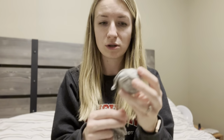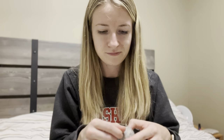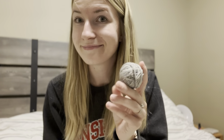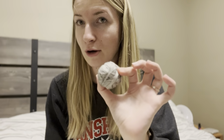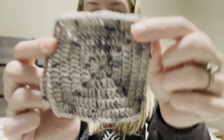Not sure what I'm gonna do with the scraps after, because I know there won't be much left. Yeah, if you have any suggestions for very small amounts of yarn left over, let me know. So yeah, that's that. I don't think I ever told you the size of this. It's a fingering weight yarn. I'm using a 3.25 millimeter crochet hook to make those granny squares.